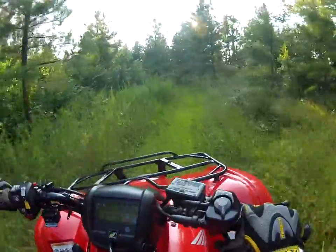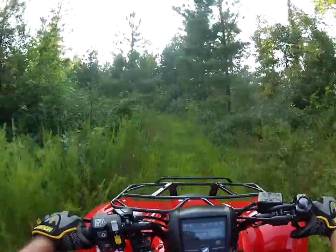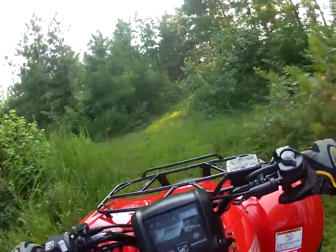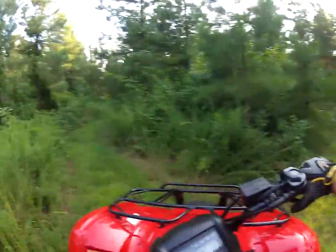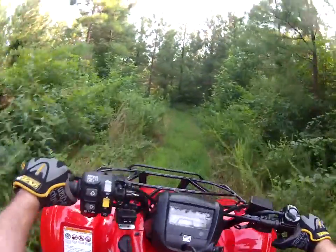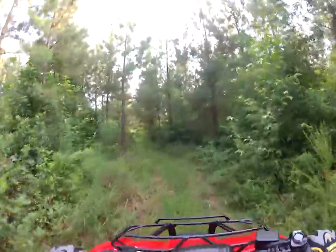This is the last set of trails right up in here that I bush hogged before the tractor broke down. If you remember from my last video, I was right up in here before all that happened.